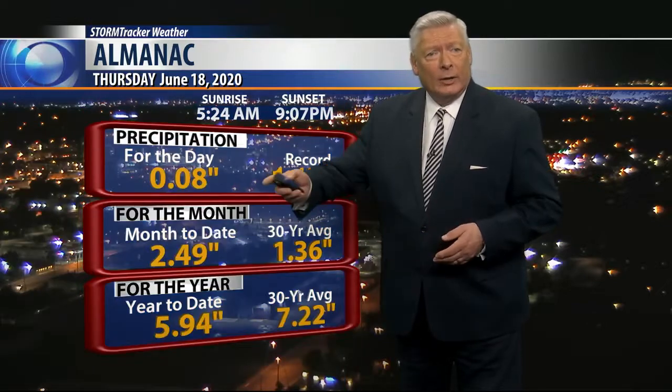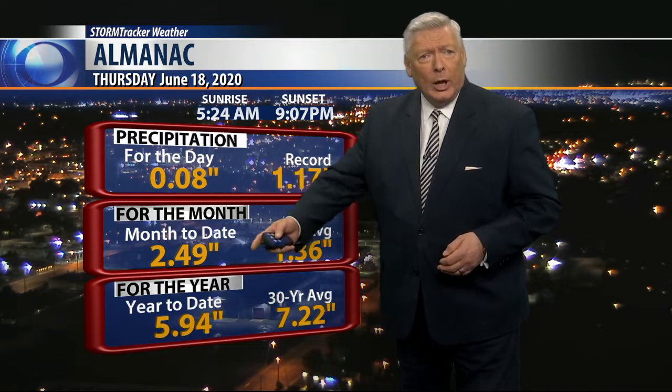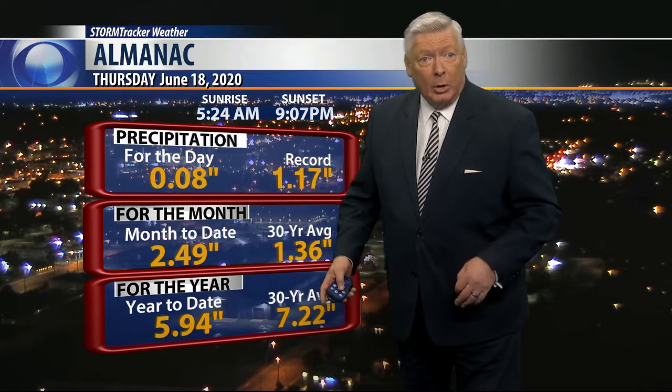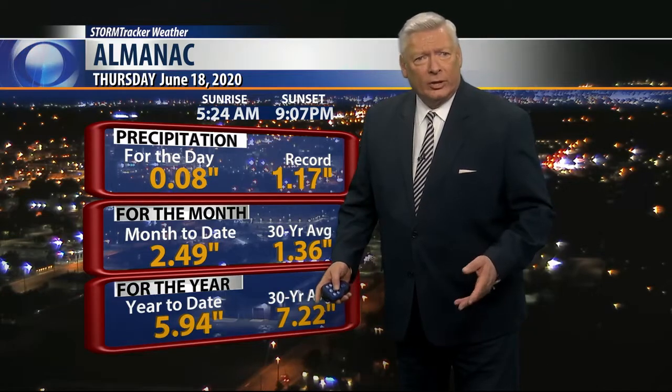And when it comes to precipitation, well, we had a little bit today, 0.08 of an inch since midnight. And then we had a couple of sprinkles here and there off and on, and that's what we wound up with. So here's where we are for the month. We're at a normal for the month, but still a little bit behind normal for the year by about 1.25 inches. So we're almost at 6 inches. We need to be at almost 7.25 inches to be caught up to average.